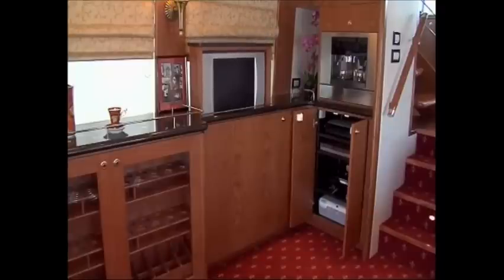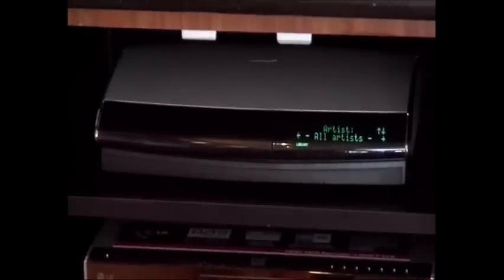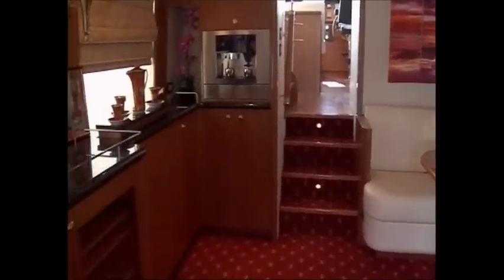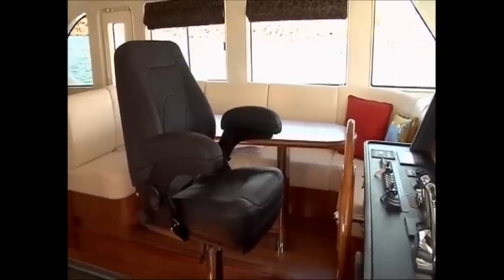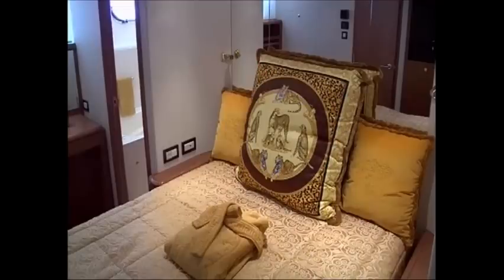Should outside events require attention, an LCD monitor slides from a panel, then disappears unobtrusively. The TV is linked to one of Bose's award-winning lifestyle systems, which can also play DVDs, CDs, and digitally store hundreds of hours of music. A high-quality, hard-wearing Brinton carpet dampens sound in the saloon, as well as on the stairs leading to the galley and helm station. A curved mahogany railing leads from the helm station down to the accommodation deck.